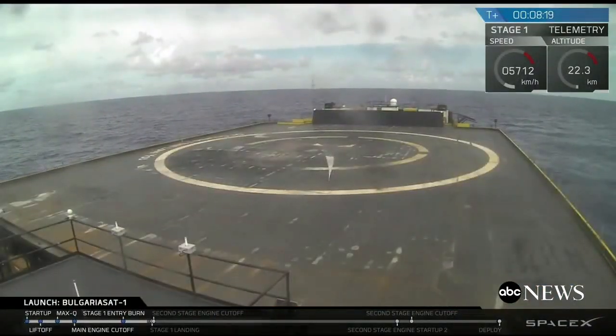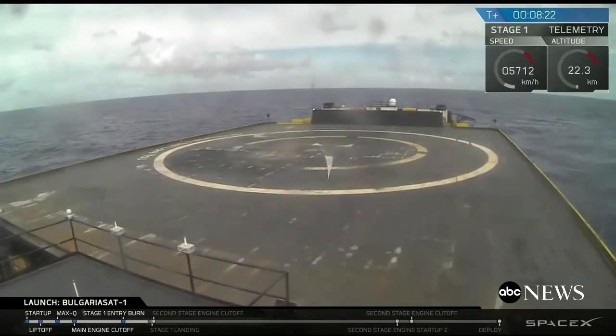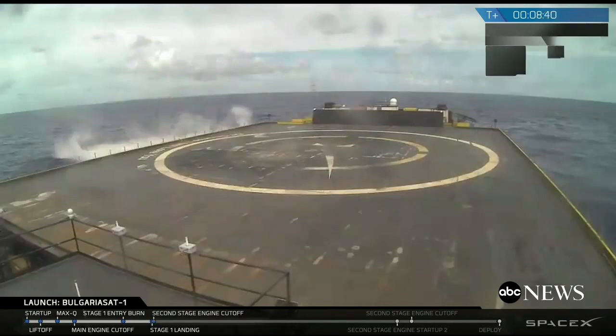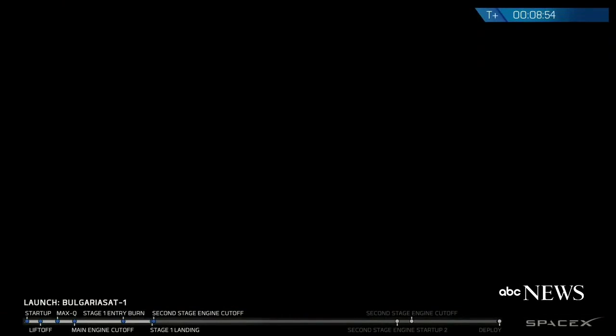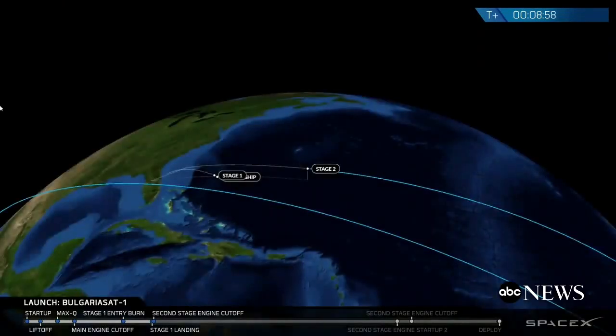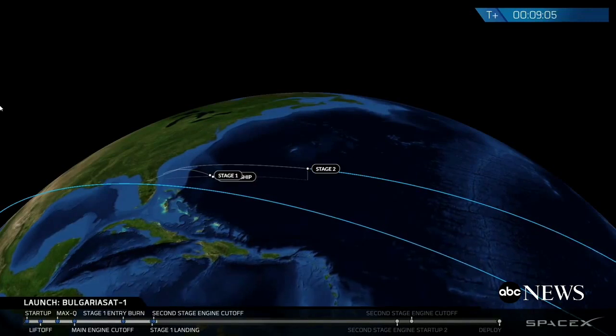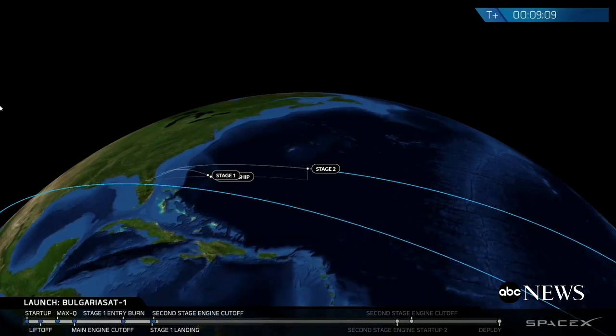Landing burn has started. The confirmation of the landing burn has started. Landing legs have deployed. And it looks like we may have lost some of the footage coming in for the drone ship. We do expect to lose signal from the drone ship as we come in. If you've watched previous missions, that is not uncommon for us to lose coverage of the first stage coming back to the drone ships. The rocket vibrations coming into something like that can cause some issues.